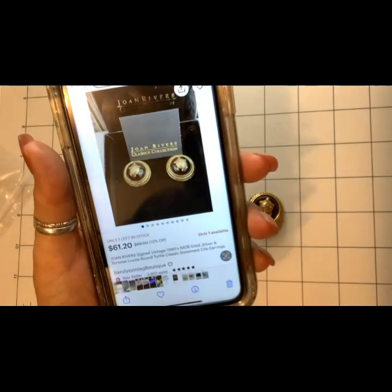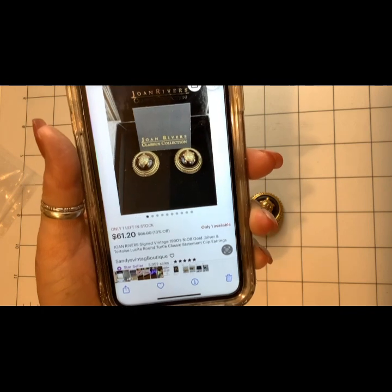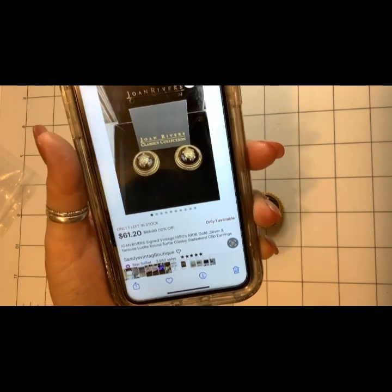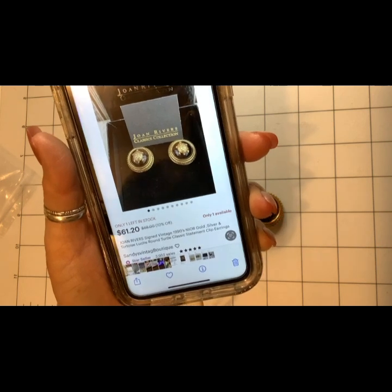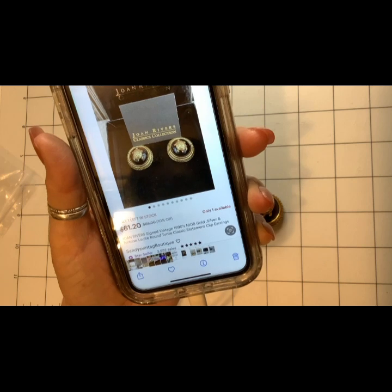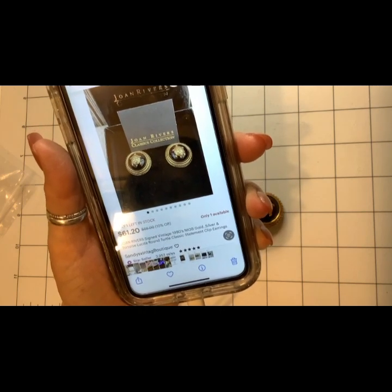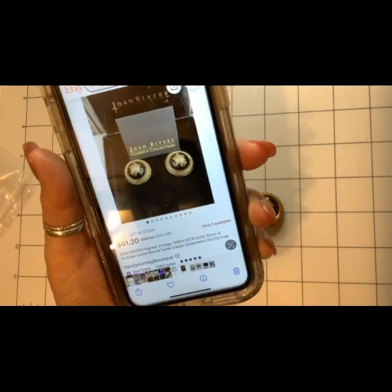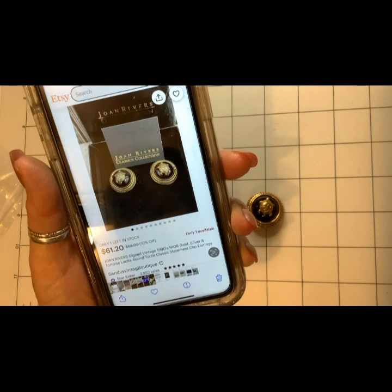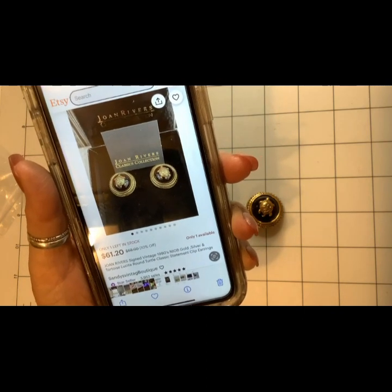And this is her rendition here in the box with the Joan Rivers tag. These are marked down from 68 to 61. It says Joan Rivers signed vintage 1990s. Silver, gold, silver, and turquoise, Lucite, tortoise, sorry. Gold, silver. I don't see any silver. These are gold. Lucite, round turtle classic statement clip earrings.